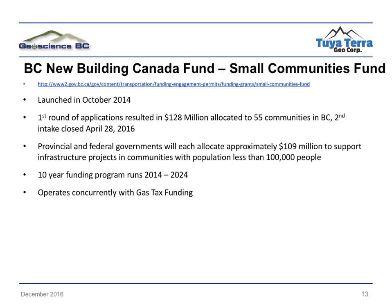Another granting fund is called the BC New Building Canada Fund, a small communities fund. This was launched in October 2014, and the first round of applications resulted in $128 million allocated to 55 communities in BC. The provincial and federal governments will each allocate approximately $109 million to support infrastructure projects in communities with populations less than 100,000 people. The funding window for this program runs between 2014 to 2024, and it operates concurrently with the gas tax funding program.